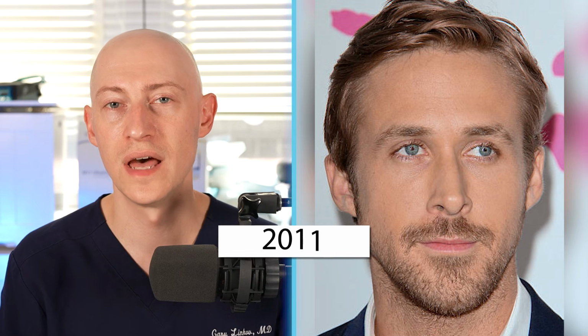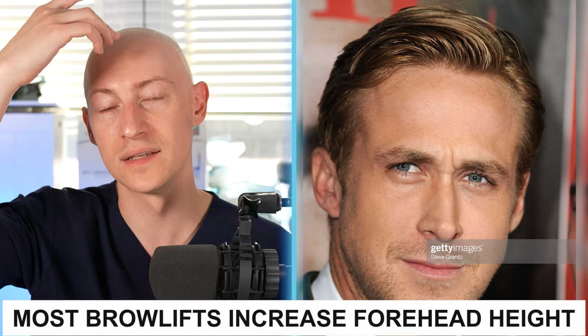And in 2011, at the age of 31, what I'm seeing is that there are really no signs of increased forehead height despite the brow lift, because most brow lifts will actually increase the forehead height as the hairline gets pulled back. And this is true even with endoscopic approaches to brow lifts, which are some of the more modern approaches, but they still have the potential to elevate your hairline or to increase the forehead height. And I'm not seeing that in Ryan's case, which is great. And his hair, as he enters into his 30s, is still looking fantastic.